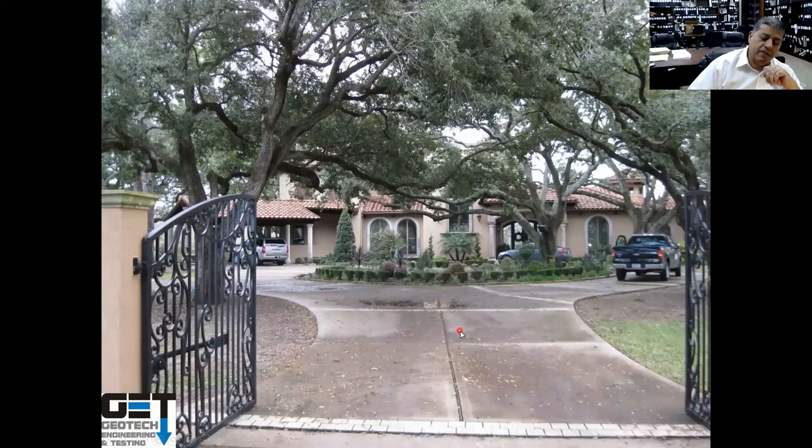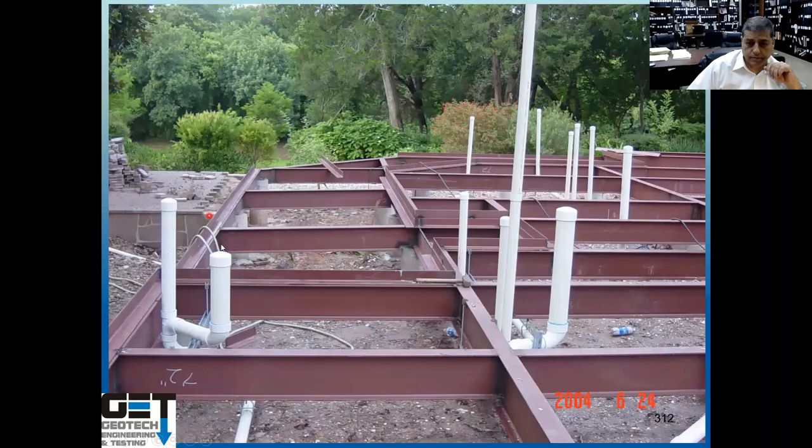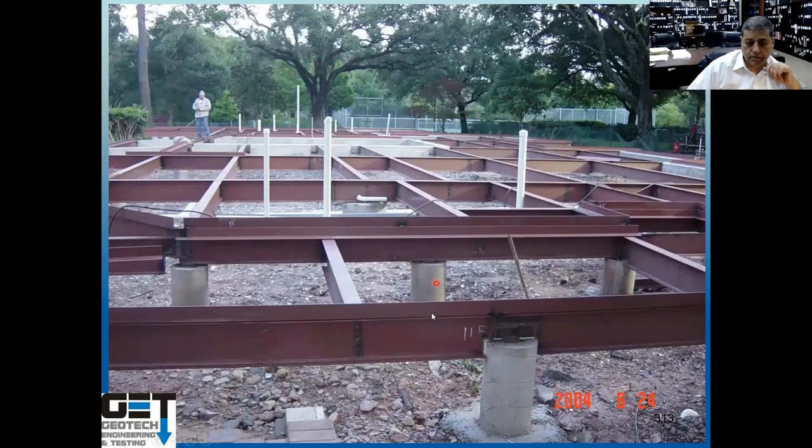This is a house out there in Friendswood. The owner didn't want to have any movement. It's a nice big house, sitting on piers, with a structural slab system. It's all steel, so piers. Notice all the big trees that we had to cut to build this.